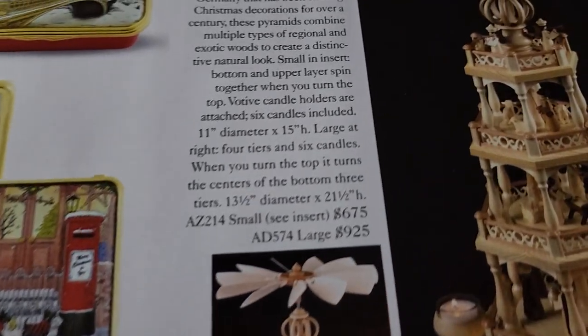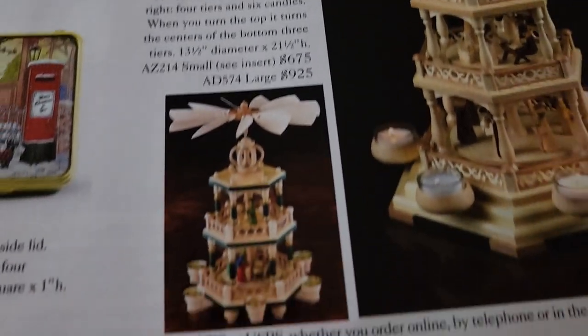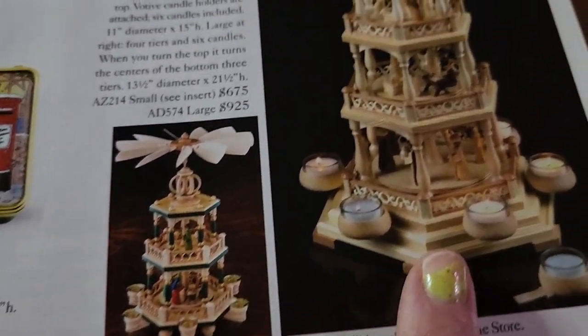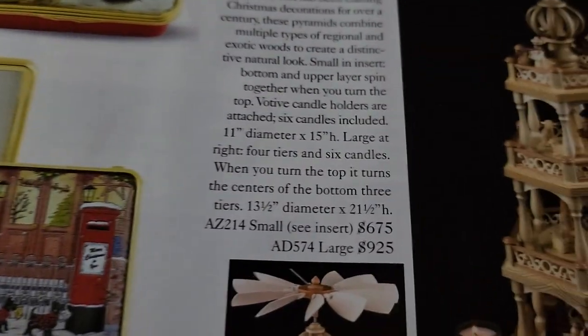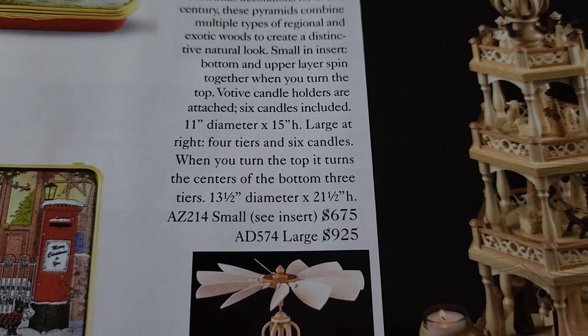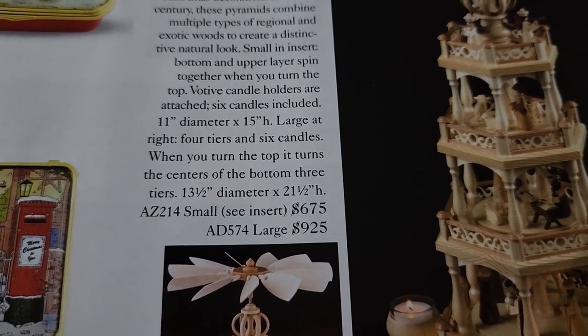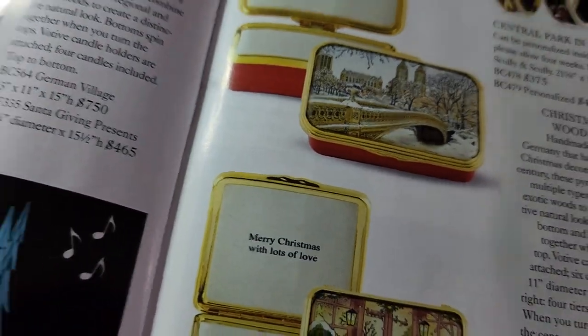Those are very fascinating. This one is $675 for the small, which is right here. And for the large, it's $925. And they stand, let's see, 21 and a half inches high, and the small one is 15 inches high.